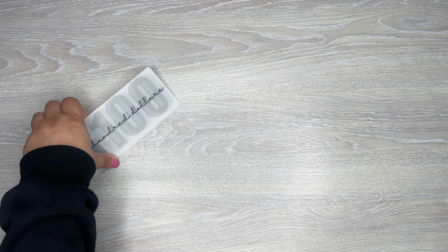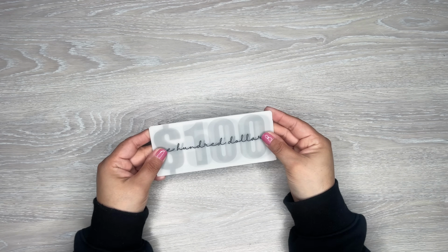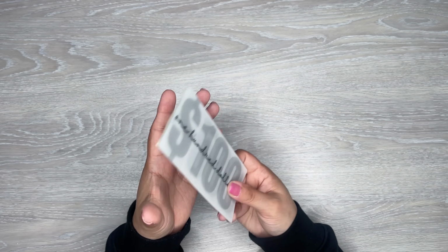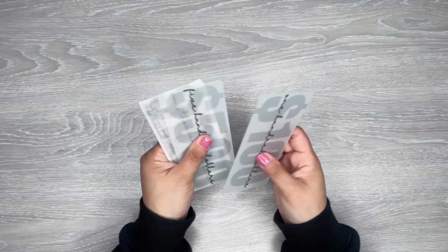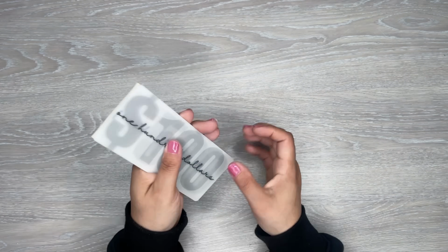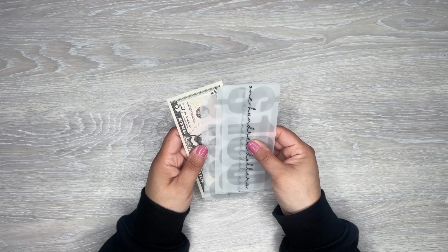Oh, and I also made them so they're almost the size of a dollar bill, because I like having them the same size as the money. So when I have the placeholders with my cash, they feel the same in my hand. So I try to make them close to the size.